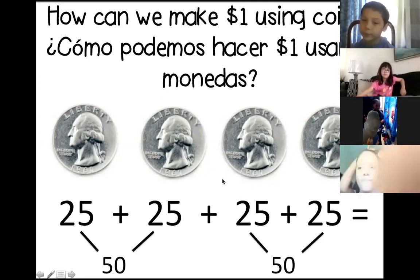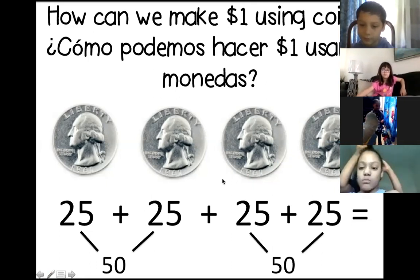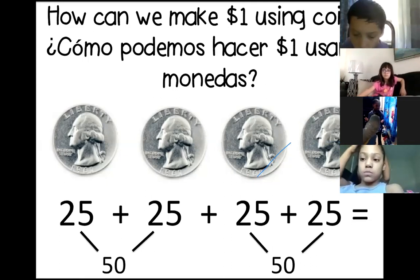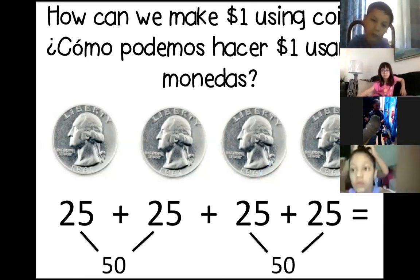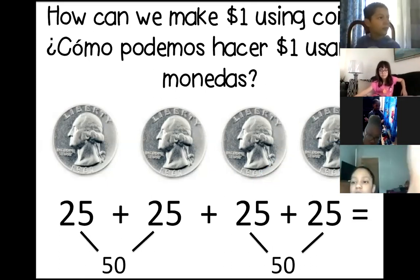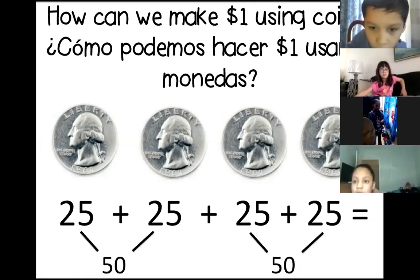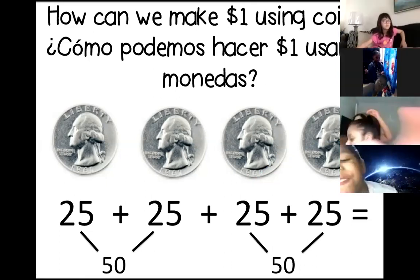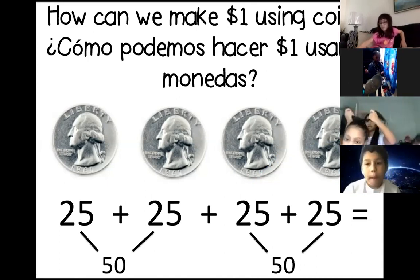75. So we can do it the way that Juliana's doing it, which is perfect. She can count and say, okay, 25, 50, 75, and then we have to figure out what the last one would be if we added 75 to 25. It would be 100. And the way I did it was I broke it up like this. 25 plus 25 made 50. 25 plus 25 made 50.